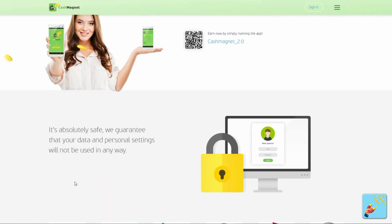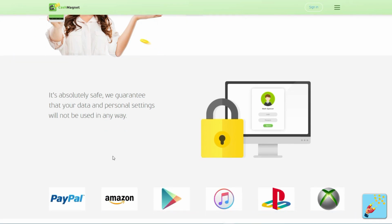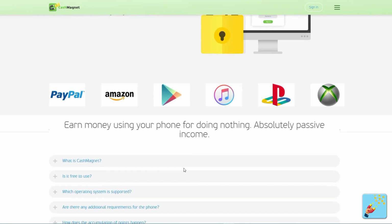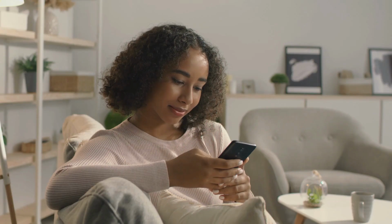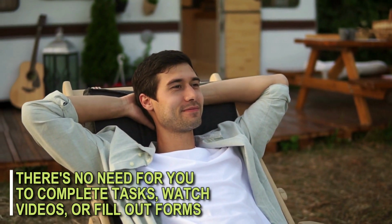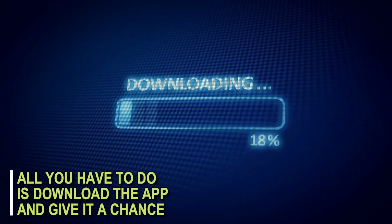Although this could be viewed as an advertisement, the app allows you to withdraw your earnings at any time using options such as PayPal, Amazon gift cards, or Google Play credits. If you choose to use your earnings to download paid apps from the Play Store, that's up to you. The key point is that this is passive income, meaning there's no need for you to complete tasks, watch videos, or fill out forms. All you have to do is download the app and give it a chance.